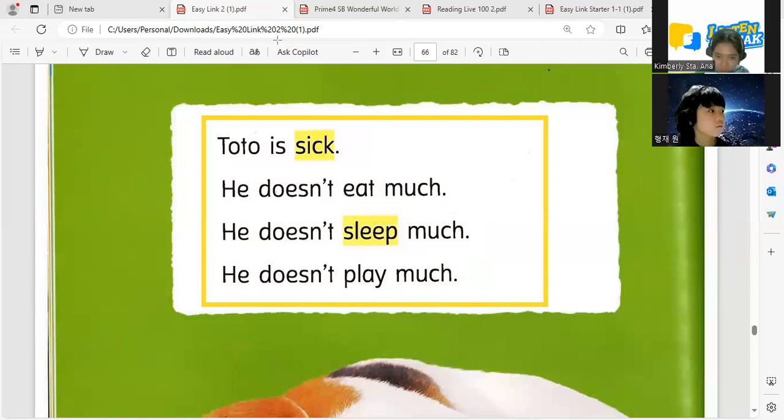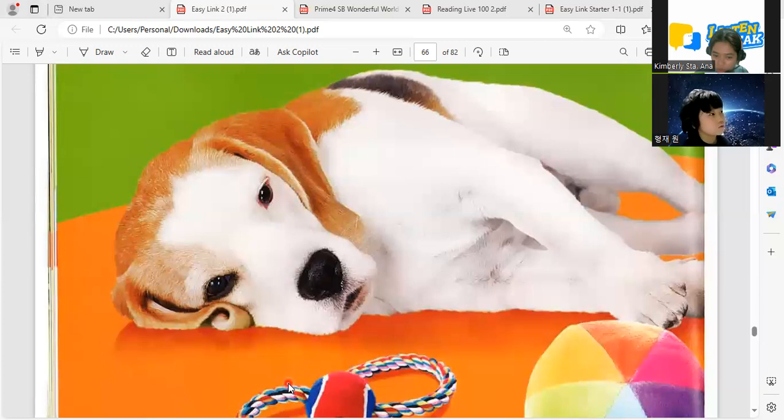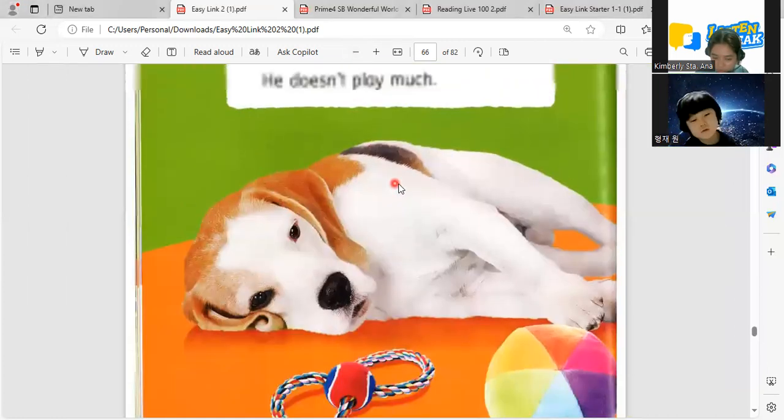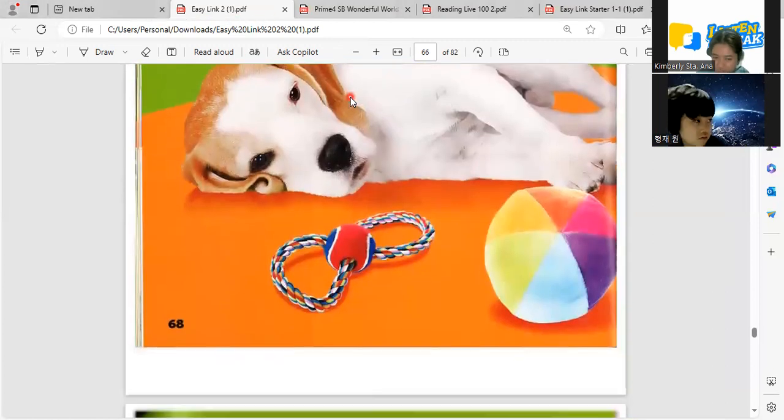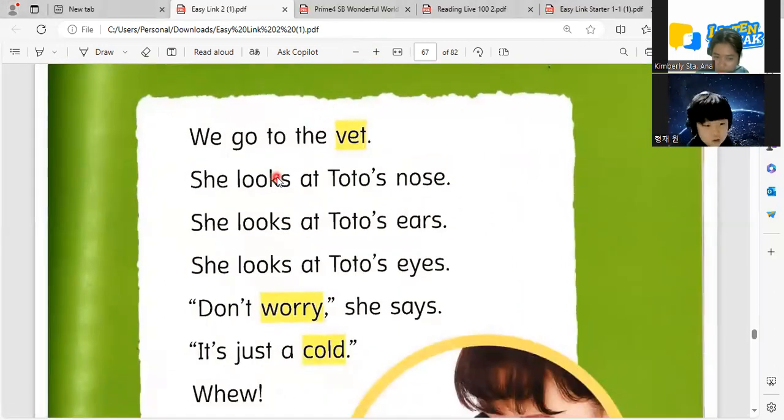Now, there's a problem in the story because Toto is sick. Let's look. Look here. Oh no. Look at Toto. He looks so sad because he's sick. Okay, let's have this one. We go to bed. She looked at the... Don't forget to read the word at. She looked at the ears. Don't worry. At the ears. Oh, what's this? Ears.